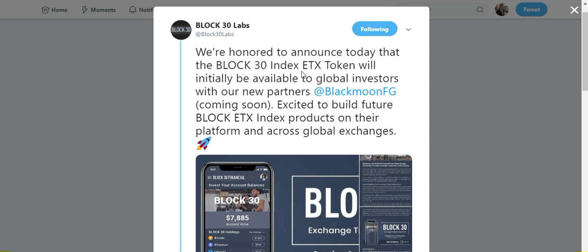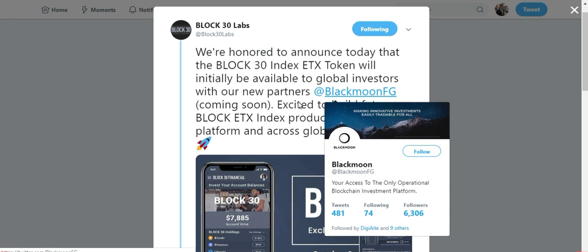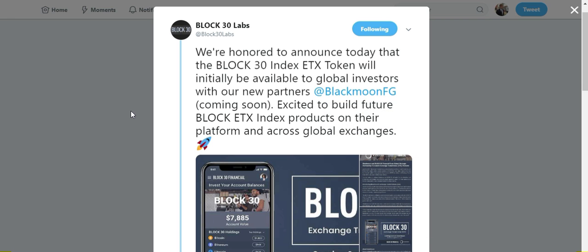So we do have that announcement now. They are, as they're saying, honored to announce today the Block30 Index ETX token will be initially available to global investors with our new partner, BlackMoon, coming soon. They are excited to build the future of the Block ETX index products on their platform and across global exchanges.